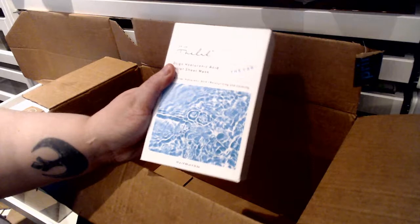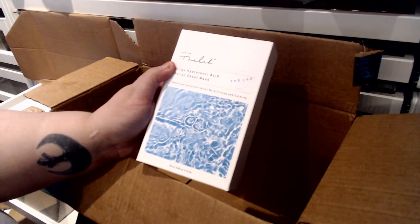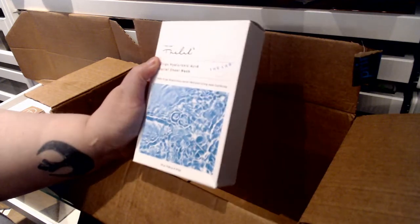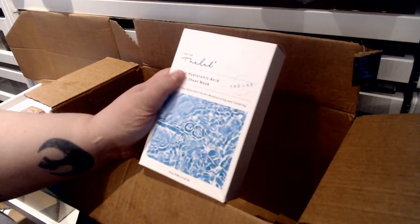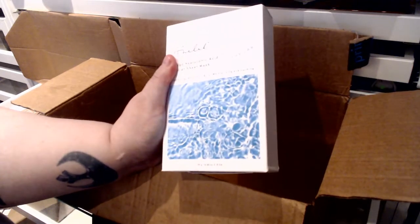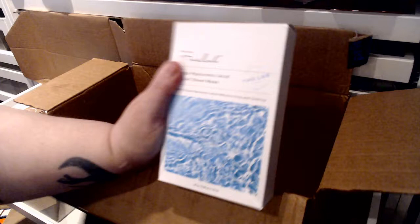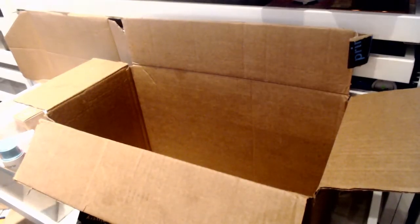This is a sheet mask set of hyaluronic acid soaked sheet masks from the lab. I think I'm going to give this away. There's 10 sheet masks in here, which is a pretty good amount, this is heavy. And I already have like a bajillion sheet masks. So I think this is going to go away for the giveaway.